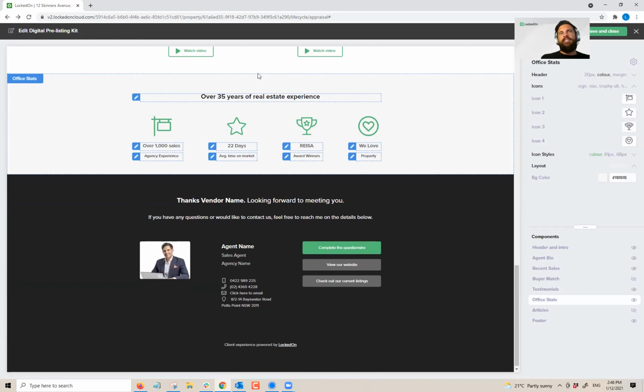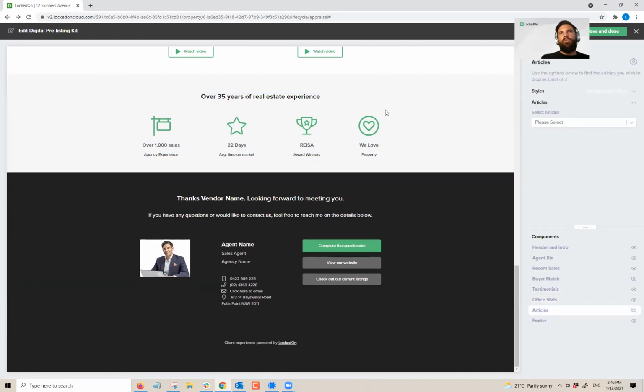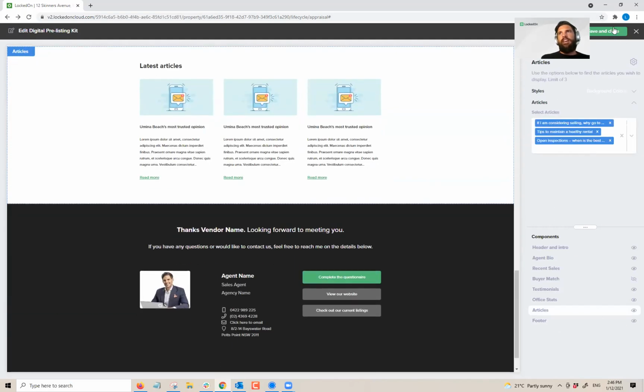The office stats is set up through the office in the system, but you can change these stats on the fly, change the logos, click into here to change any text. And then if you go into the articles, I didn't have any articles selected, so I'm just going to pick 3 articles that I've got in my system that would suit this person. And then the footer, you generally don't touch that. So we'll leave that on, and we save and close.